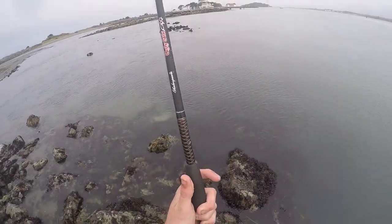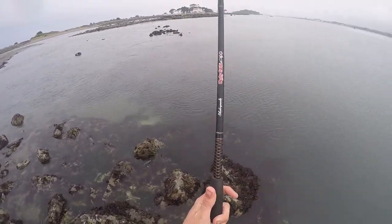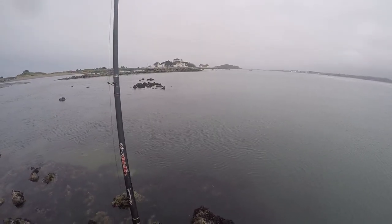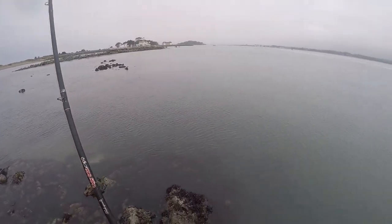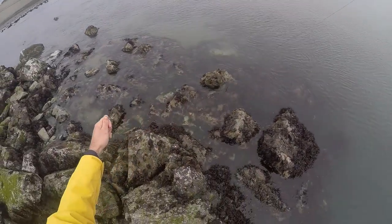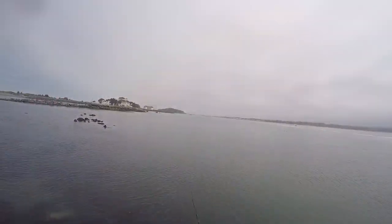Slipped. What the hell? I know I just broke off. What the heck? That was weird. On the hook set, this braid must have just rubbed up against something because everything fell off.